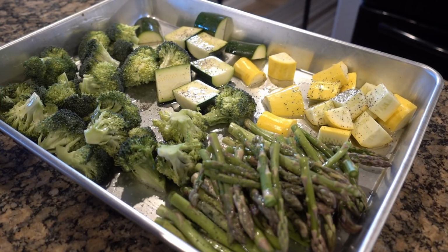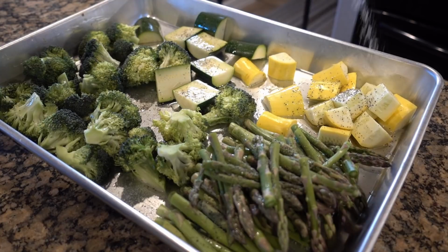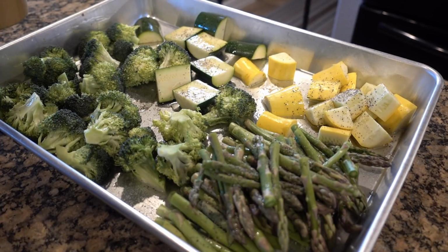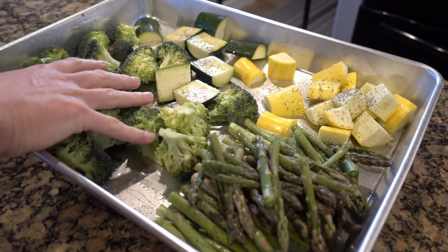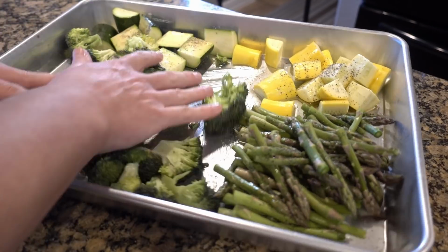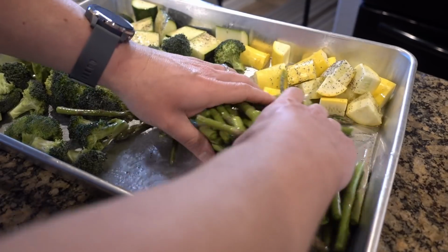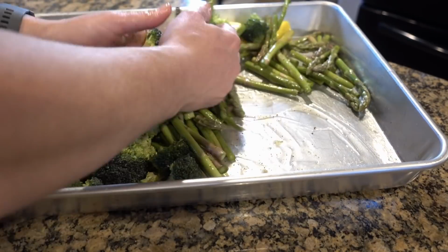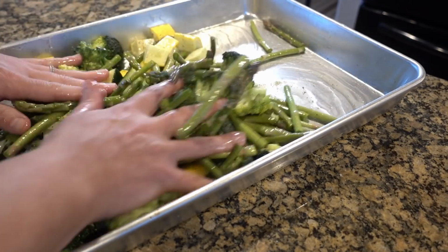And salt to desired taste. I'm not afraid of salt either. And I'm using pink Himalayan sea salt. Using my hands, I'm gonna mix everything up so that all the pieces are incorporated with the salt and pepper. And once it's mixed, I'm gonna mix everything up so everything is touching everything.